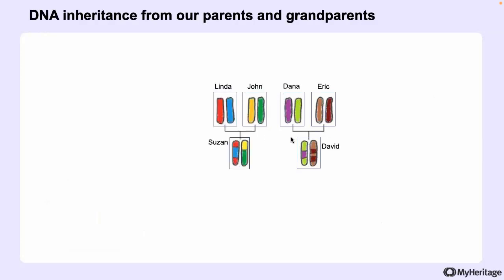Similarly, we have here Linda and John, who each have 2 chromosomes, one from their father and one from their mother. And then they have a baby called Susan, and she gets exactly 1 chromosome from her mother, Linda, and 1 chromosome from her father, John. And again, Susan has half of her DNA from her mother and from her father, but from each grandparent, she gets approximately 25%, but not exactly. As you can see here, she has more green DNA than yellow DNA.